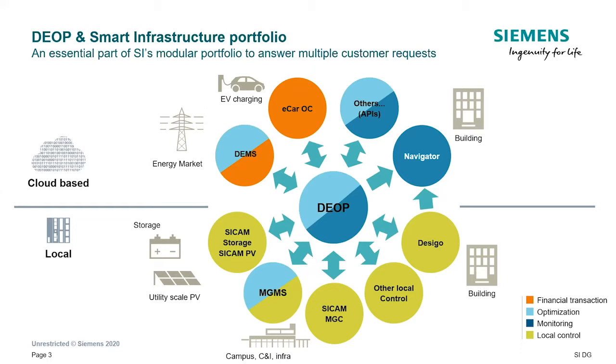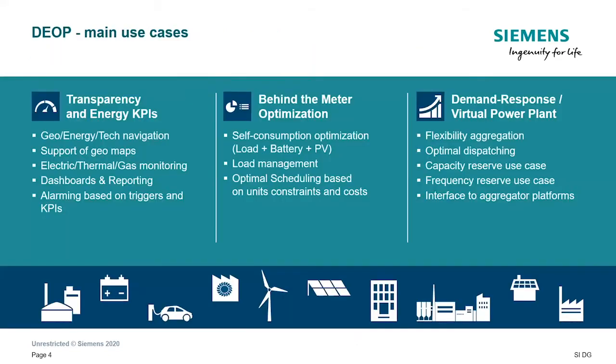This lets us start to create a custom ecosystem for our users, with different points of communication between one system and another, to develop a flexible solution based on DEOP. I want to just go through the three main use cases that our solution can provide.